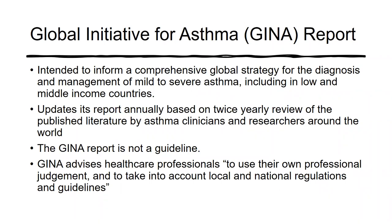Just to go over the issue of guidelines versus a report, GINA specifically states that this is a comprehensive global strategy, and the updates are usually based on two semi-annual literature reviews by asthma clinicians and other researchers around the world. They've actively come out and said that this isn't a guideline, and that clinicians and healthcare professionals should use guidelines and national regulations as pertains to their patients in their locality.